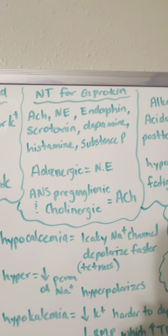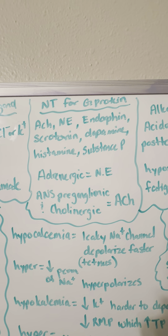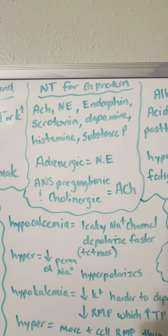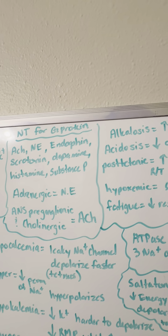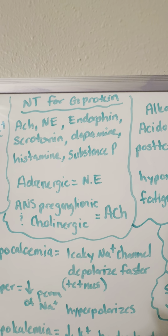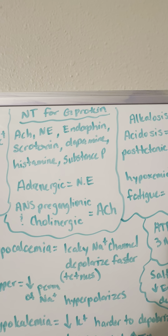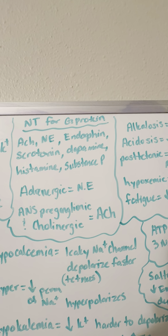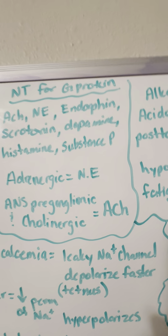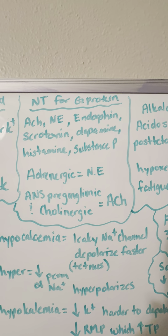Serotonin, this bad boy, I don't really understand serotonin that well. All I know is it is in the chemoreceptor trigger zone. So we have things like Zofran that block serotonin. Endorphins are released after exercise or with anxiety, stress, or fear. Endorphins are actually natural endogenous opioid agonists. And so it's going to give you that same feeling that an opioid drug would. Obviously not as potent, but that's why they feel so good after we exercise.